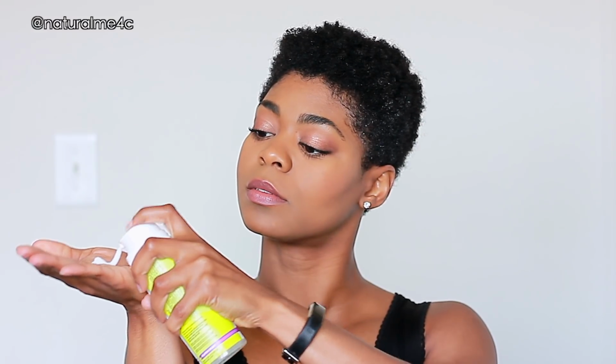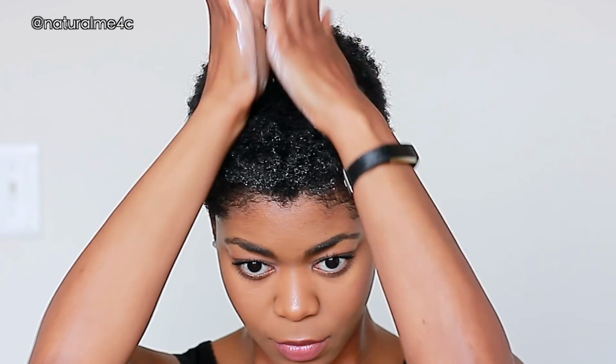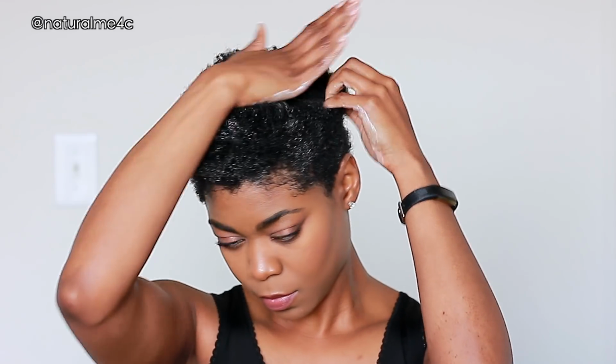Okay, the top of my hair is doing the most right now, so I'm going to start with one pump up here too. And just like before, I'm going to be scrunching the Super Cream in. And again, as I work the product into my strands, I'm being careful not to disturb my coils. Alright, we're looking good, but I think one more pump should do. My hair is thicker in the back of my head than the front, so I need a little more back there.